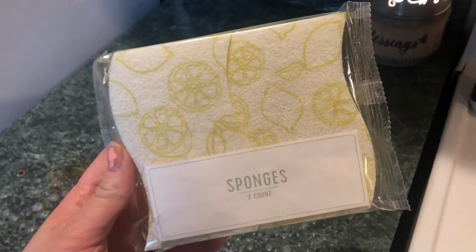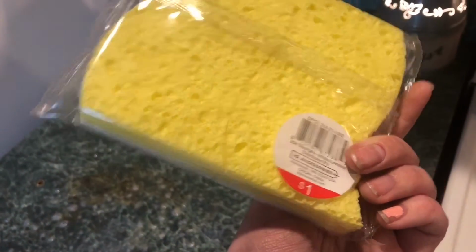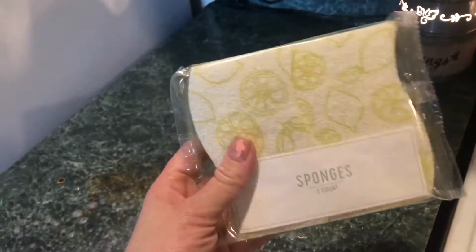And then I also picked up this 2-pack set of sponges from the Target Dollar Spot for only $1. I'm about to dirty them up. They're not going to be as cute anymore after I use them.